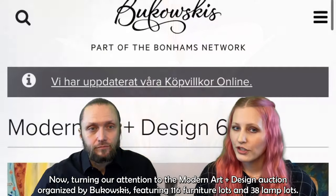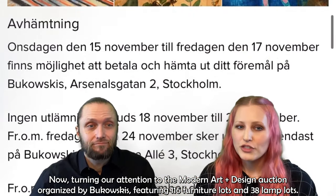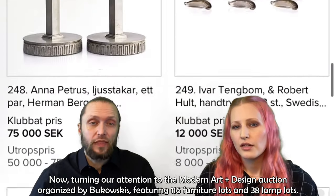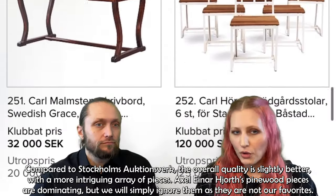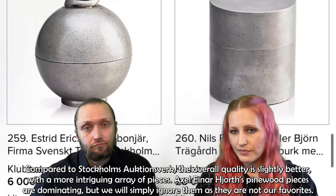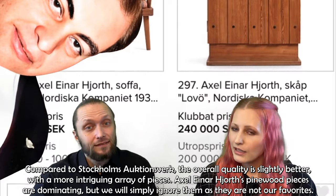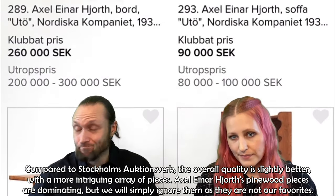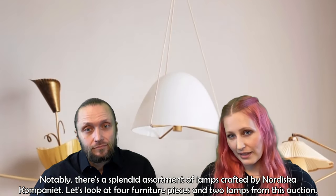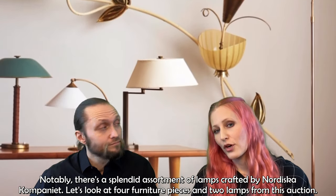Now turning our attention to the Modern Art Plus Design auction organized by Bukowskis, featuring 116 furniture lots and 38 lamp lots. Compared to Stockholms Auktionsverk, the overall quality is slightly better, with a more intriguing array of pieces. Axelina Hjorts pinewood pieces are dominating, but we will simply ignore them as they are not our favorites. Notably, there is a splendid assortment of lamps crafted by Nordiska Kompaniet. So, let's look at the four furniture pieces and two lamps from this auction.